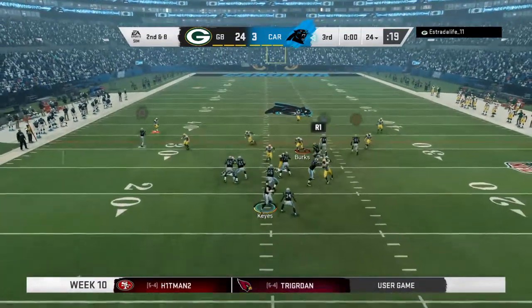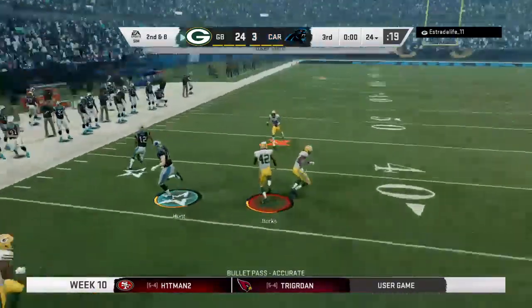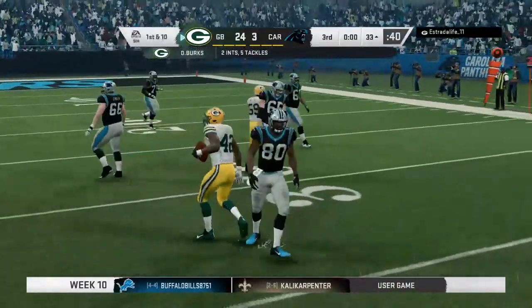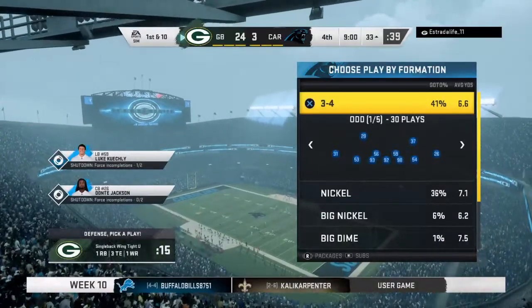Looking to throw on 2nd down. Keys. And he's going to be intercepted a 3rd time. Picked off around the 37. And his guys are going to have the football back as the 3rd quarter comes to an end.